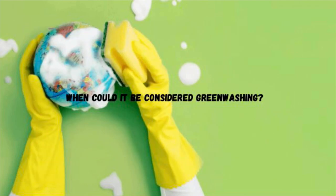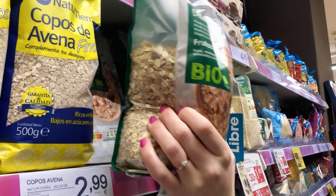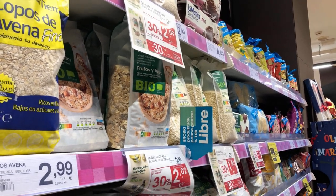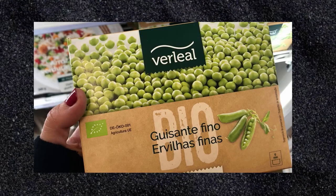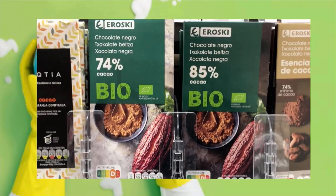Fourth, offering consumers irrelevant information that confuses them and makes them be erroneous when it comes to making a green choice. This is actually a worrying matter, since it can divert consumers' attention towards other elements that distract them from those that are dangerous. Fifth, applying unethical techniques such as green colors or images that suggest that a product is eco-friendly when in fact it has no real difference with those that don't have any green appearance.